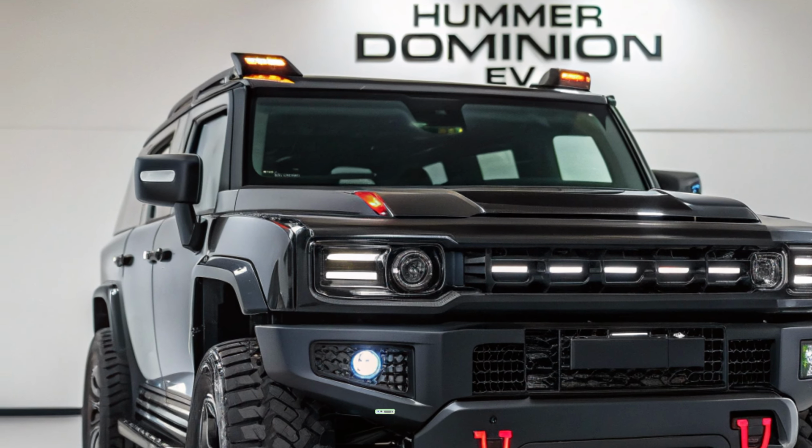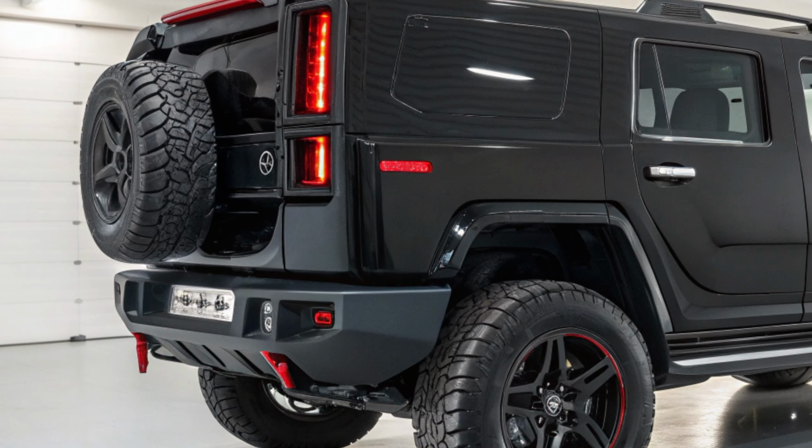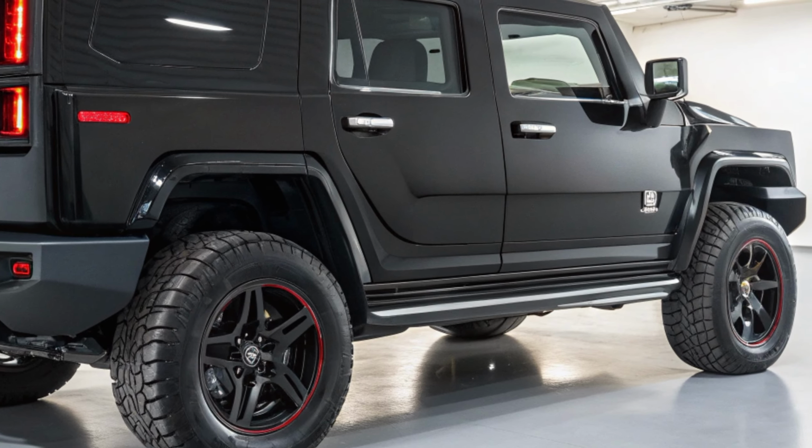The Hummer Dominion EV 2026 represents the future of electric power and rugged capability. If you're looking for a bold, unstoppable, all-electric SUV that dominates the road, this is it.